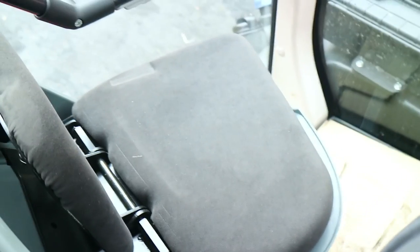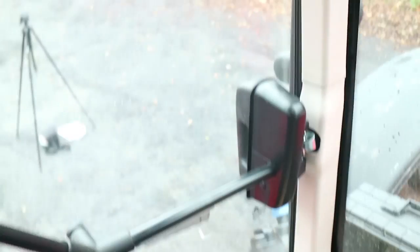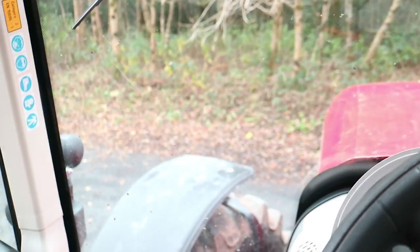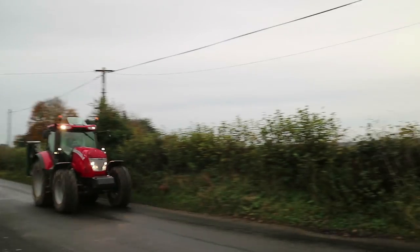Moving down then, we have a glove box for a storage compartment, and quite a big comfortable passenger seat. Access in and out of the cab is quite good. Doors are good and wide, open back far enough. Have to say, visibility, definitely no issues there. Comfort wise on the road, super, super tractor comfort wise.